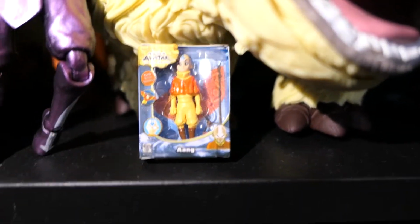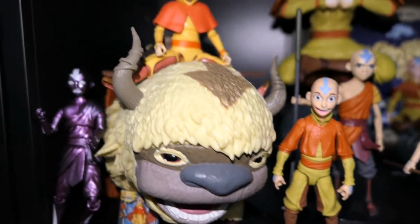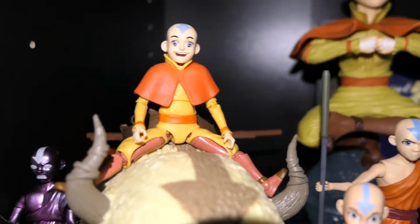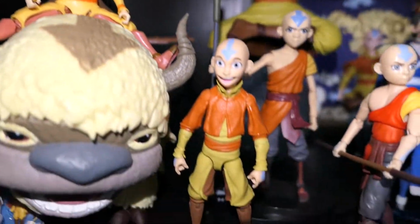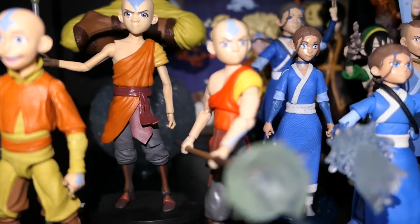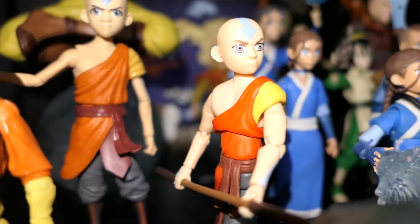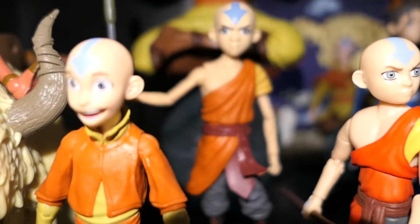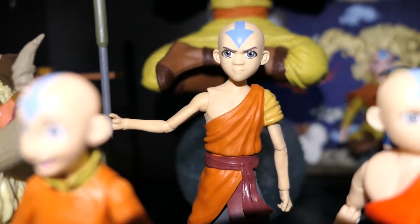This was from like the 5 Surprise line of toys. And we have this really sick version of Appa. I know that's McFarlane Toys for sure. Then we have this version of Aang with a smiley face riding on top of Appa. He didn't actually come with Appa, I just kind of stuck him on there. Then we have this other version of Aang, and this other version of Aang. Come on, camera. Focus on Aang. There we go. And then this other version of Aang. Again, camera. There we go.